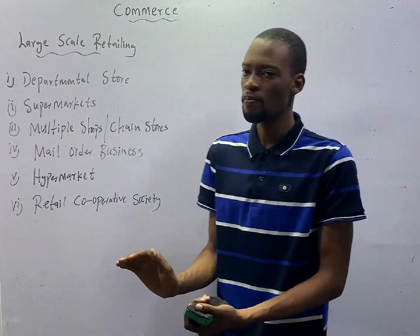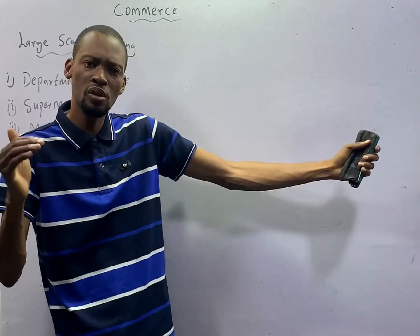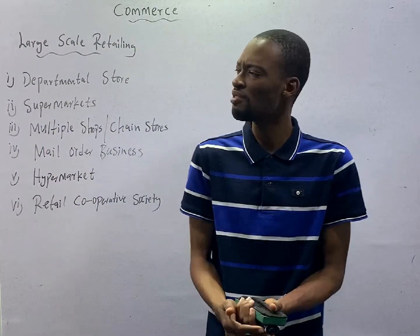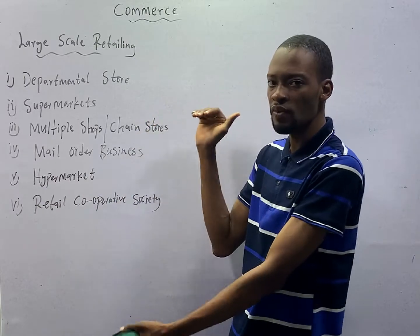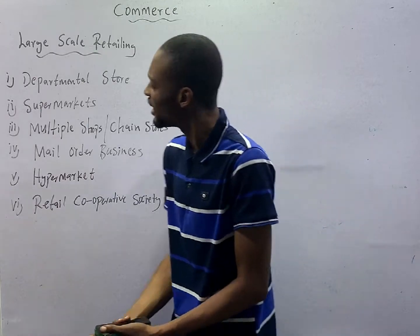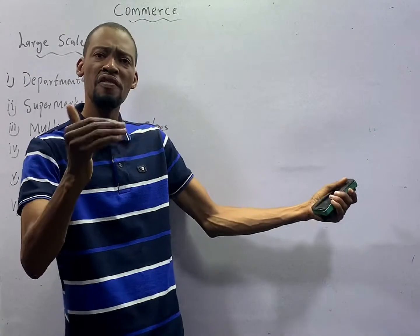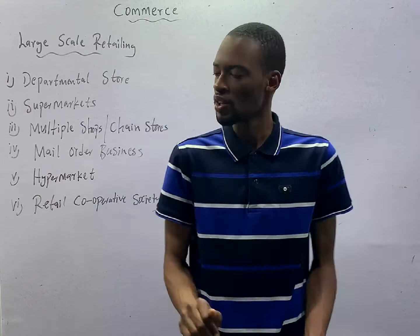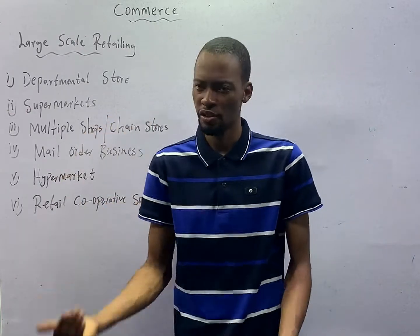Large-scale retailing is where you see a variety of products in a single building. A major feature of large-scale retailing is that it has so many large-capacity, mega products being sold. When you enter a large-scale retail shop, you see a lot of things you are looking for in very, very large quantity. To buttress my point, these are some of the examples of large-scale retailing.